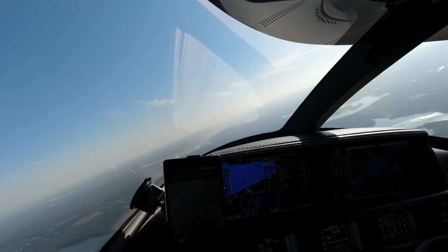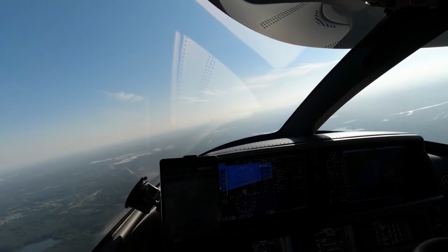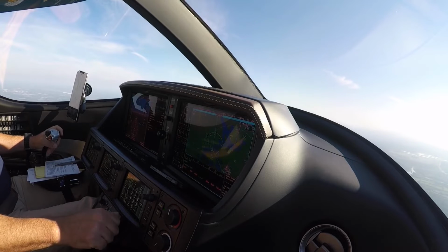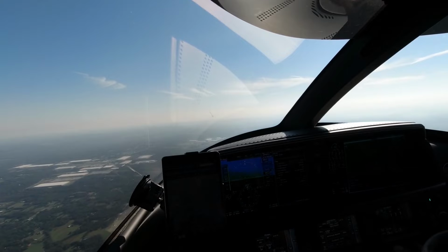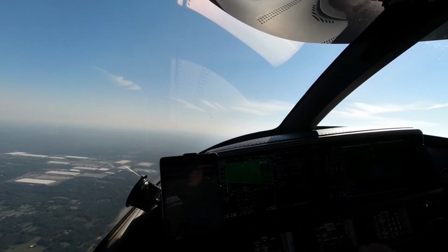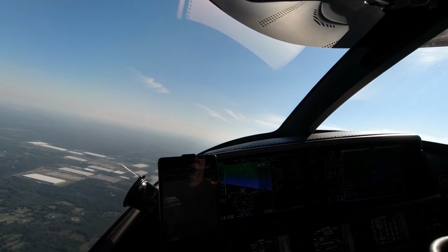Good morning, departure, Vision 379, Juliet Mike, 2.4 for 3,000, 090. 379 Juliet Mike, departure, radar contact. 9 Juliet Mike, climb and maintain 4,000 feet, turn 15 left. 15 left, up to 4,000, 9 Juliet Mike. November 03 Quebec, descend and maintain 3,000. Maintain 3,000, 03 Quebec. Southwest 440, turn right heading 270, maintain 6,000.